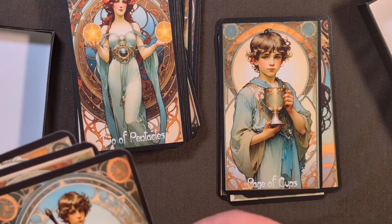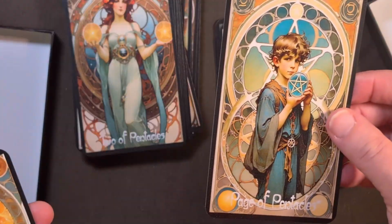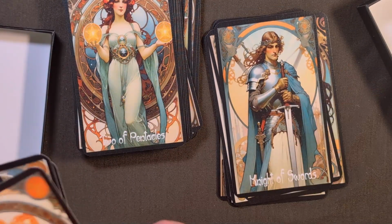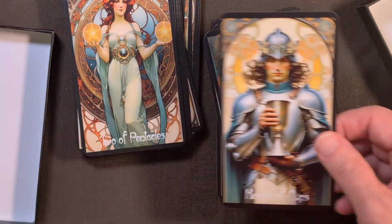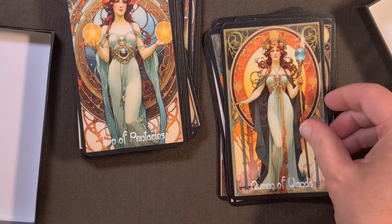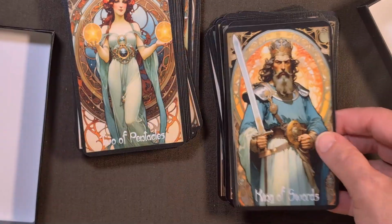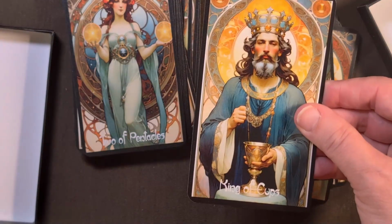Page of Cups, Page of Swords, Page of Wands, Page of Pentacles. Knight of Swords, Knight of Wands, Knight of Pentacles, and Knight of Cups. Queen of Wands, Queen of Swords, Queen of Pentacles, Queen of Cups. King of Swords, King of Wands, King of Pentacles, King of Cups.